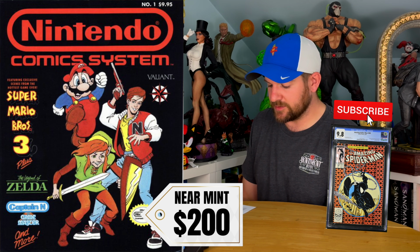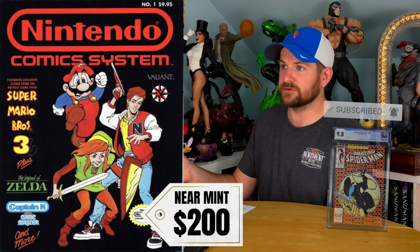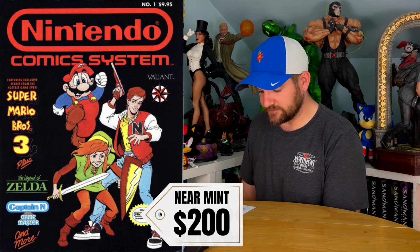Nintendo Comic System #1, first appearance of Captain N. It's about $100 to $200. They're so scarce and it hits the market so rarely, the value is kind of unknown. There's a couple of variants of it too.